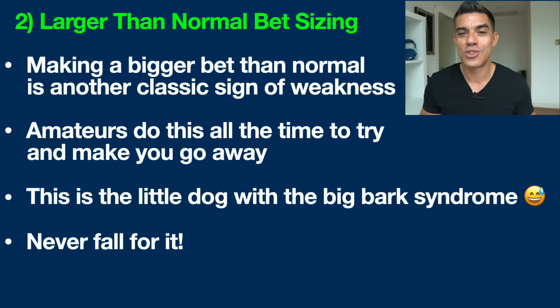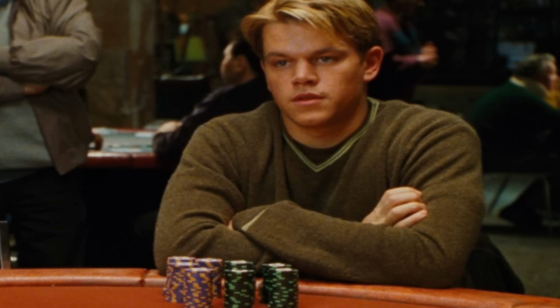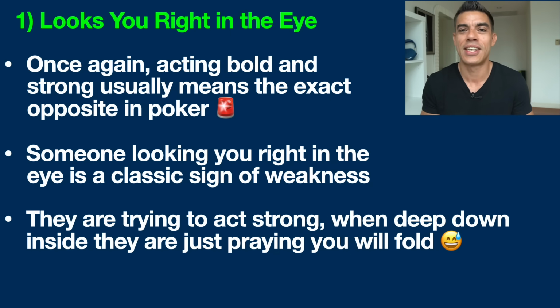All right, let's move on to sign number 1, that somebody is trying to bluff you at the poker table, and that is that they look you right in the eye. Once again, guys, classic physical tell at the poker table. Somebody acts strong when they're really weak, and of course the opposite also applies when they act meek and scared and don't say anything and won't look at you. Often they got the nuts, and you want to get the heck out of the pot because they have a strong hand. So yeah, acting bold and strong usually means the exact opposite in poker, guys, because deep down they're trying to make it sound like they're big and strong.